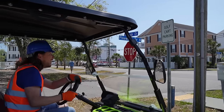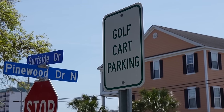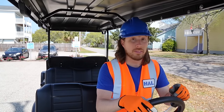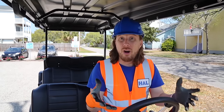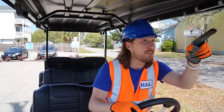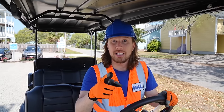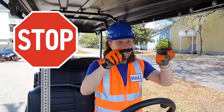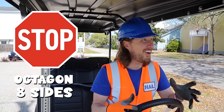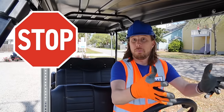Wow, it's perfect. Golf cart parking. It's a really cool sign. Whenever you're driving these carts on the road, it's really important that you obey all the laws, even the road signs. There's some cool road signs, like this golf cart parking sign. We're in the right spot. And you've got signs like stop signs. Stop signs are red, and they're in the shape of an octagon. Do you know how many sides that is? It's 8. So that means we have to stop. We have to look both ways before we proceed.